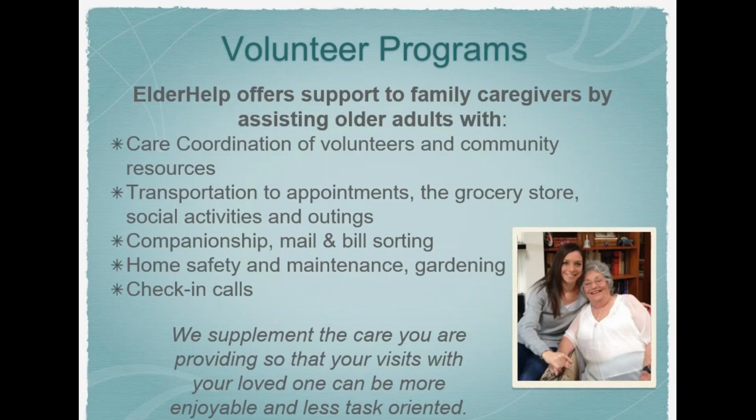So we'll talk a little bit about volunteer programs. So through ElderHelp, we talked about our mission a little bit. So how we really support family caregivers is by directly assisting the older adults or your aging loved one. So we have care coordinators who are able to provide additional support and connect them to other resources. So we want to look at what type of help somebody is needing, and a lot of times you as the family members are part of their team of support, but you might be working full-time or you might have other things in your life too. So we want to be able to help figure out what the needs are and how we might be able to support you directly, but also with other resources that are available. So we can be that care coordinator for you and your loved one.